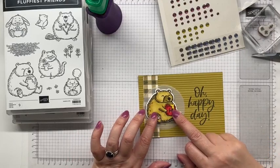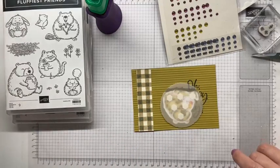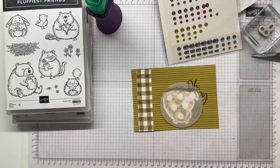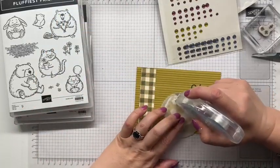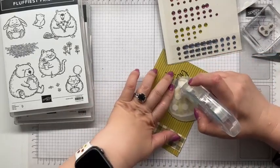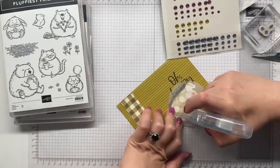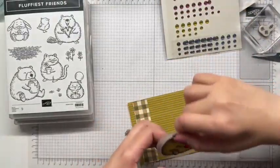So, this should just go flat down. I will not use wet glue. I will grab my Stampin' Seal because I've got lots of area where that can go. And then let's do a bit of a triangle here. Bit hard when you're going over dimensionals, but hey, we make it work.